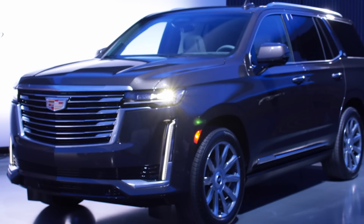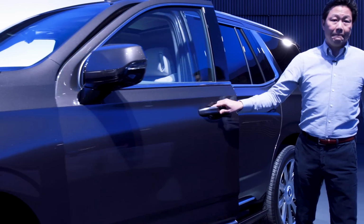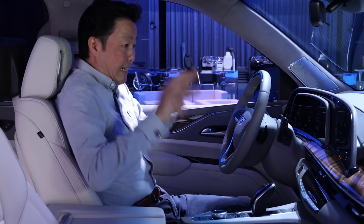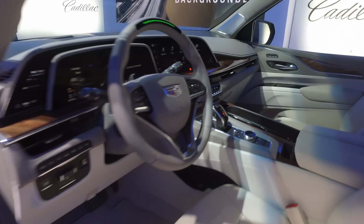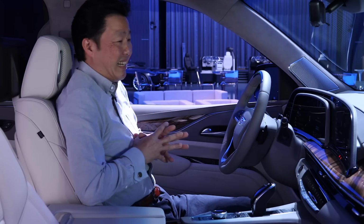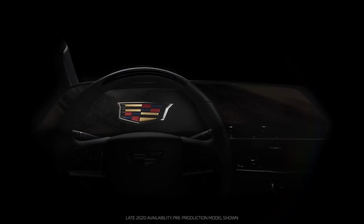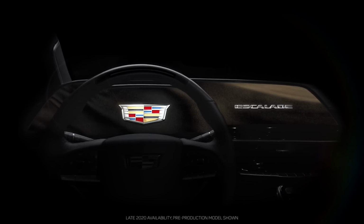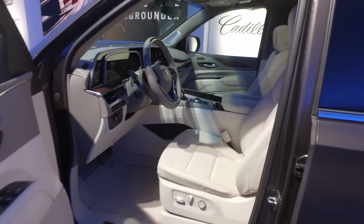As important as the exterior and underpinnings are, the interior is also supremely important. The new Escalade has just as much style inside as it does outside. I'm struck by this beautiful horizontal layout that a lot of other manufacturers have gone to, but if you haven't noticed it yet, the most striking is this beautiful curved piece of glass. It's an OLED, which means it's super sharp and has really great levels of contrast. That means it'll be easy to read in any light.